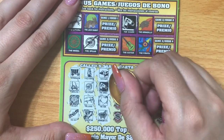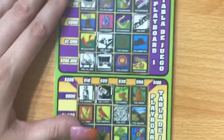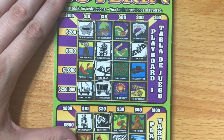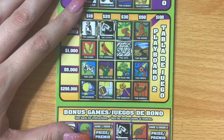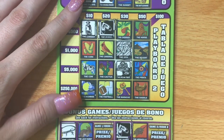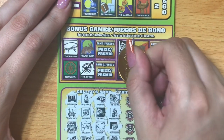All right, guitar, blue bonnet, strawberry, pecan tree. Guitar, blue bonnet, strawberry, pecan tree. All right, down here we've got the guitar.